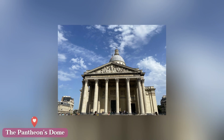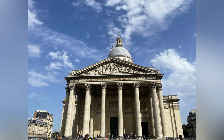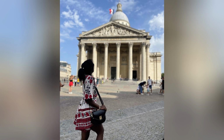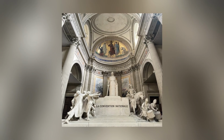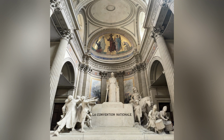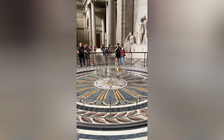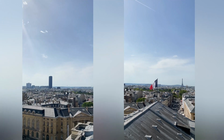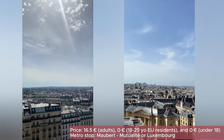I love this place just because it's rarely crowded like other places we've mentioned in the video. The Pantheon is the final resting place of some of the prominent French nationals like Marie Curie, Victor Hugo, and Voltaire. Of course, the architecture of this building is impressive and its pendulum, but if you're here for the views, you should note that you can only climb the dome between April to October, but of course you can visit the Pantheon throughout the year.